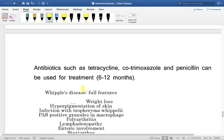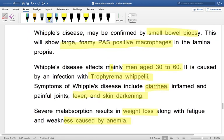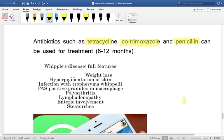So how are you going to treat Whipple's guy? You have to give tetracycline because what is the organism? Tropheryma whipplei. To kill that, you have to give tetracycline, cotrimoxazole, penicillin, any of them can very much be used.